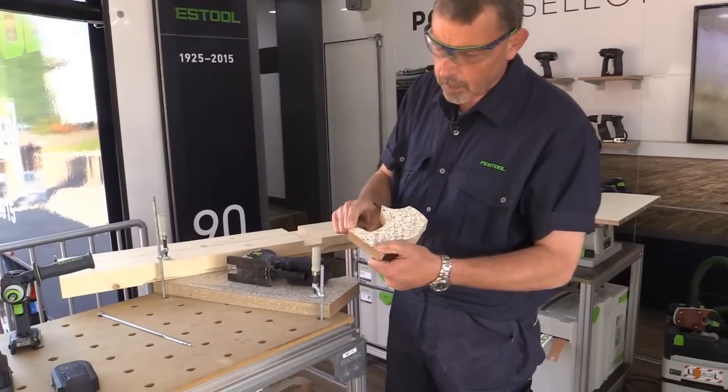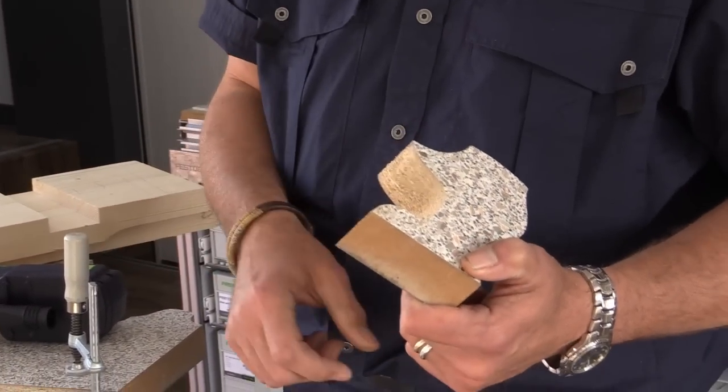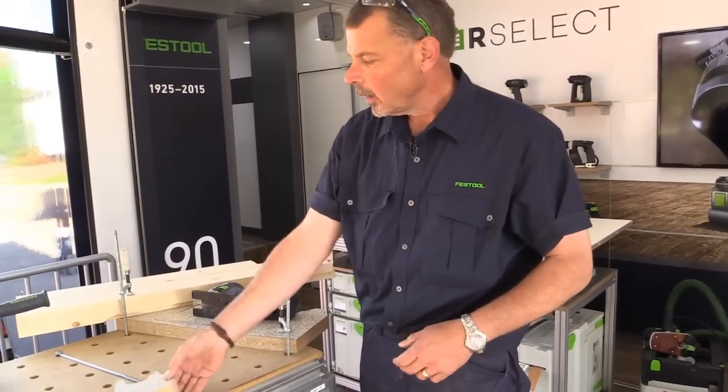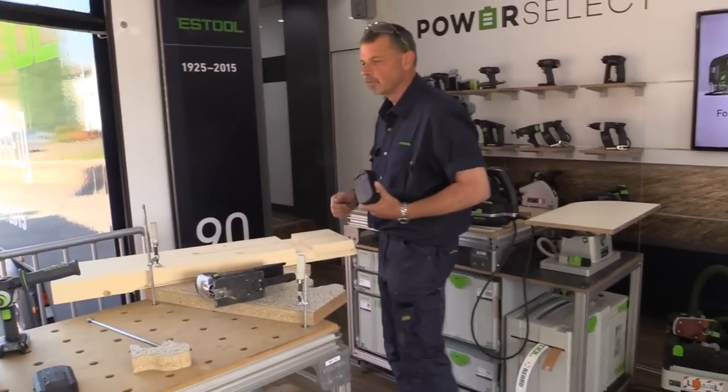And of course, if we look at the cut that we make, it's clean on the top, which means that working with pre-finished materials is fantastic. And of course, at 90 degrees, it means that the cut is always going to be correct for the work that you want to do. But if we then take the battery away from here, we can then work again with another machine from Festool.